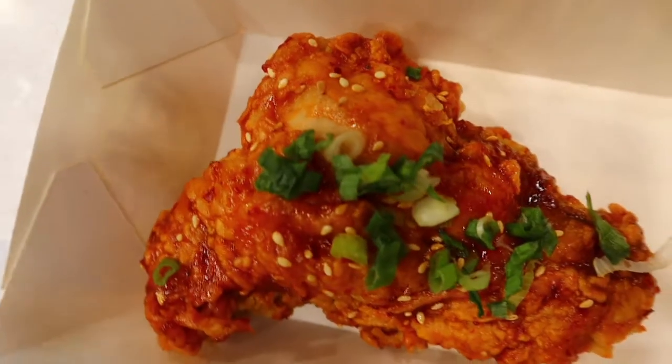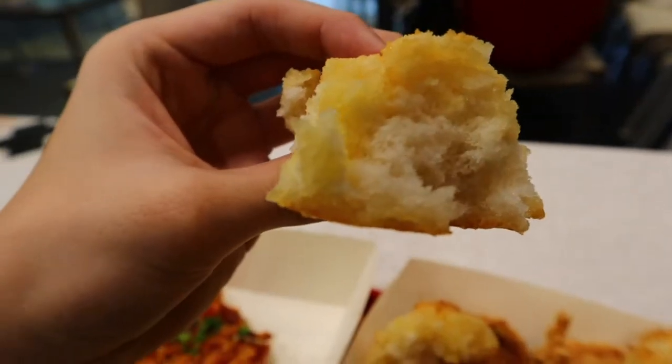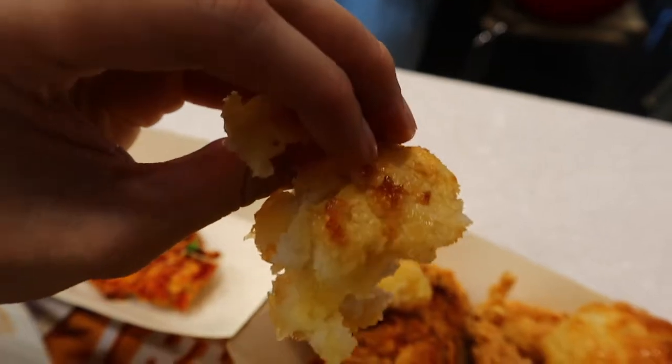All right, we just finished everything. Like I said, chicken tenders are really dry, but if you come here, things you need to get: Korean fried chicken, amazing. The sweet chili sauce with the spring onions, amazing. The biscuits really bring me back to Texas. They're so soft, so fluffy, and that butter on top is amazing.